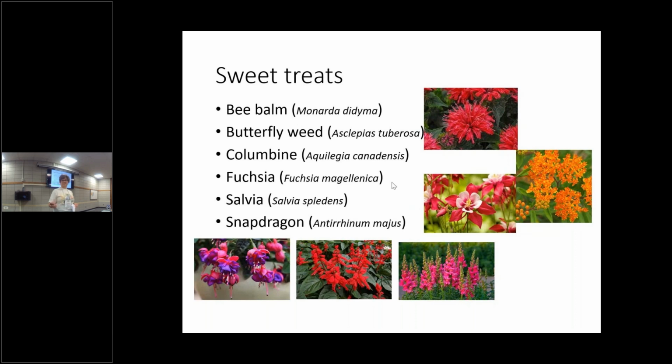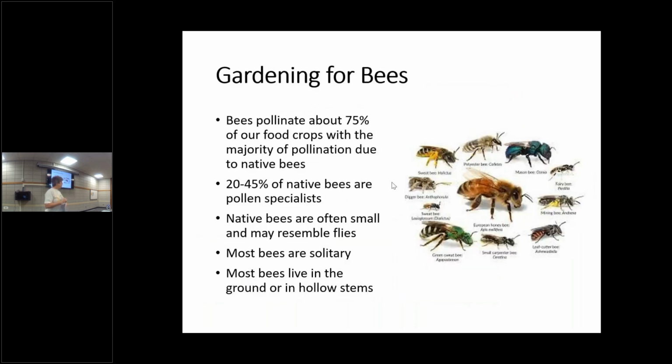Okay, that's birds. Bees. Some of you who got here early got a little folder with the picture of a lot of native bees on it and a pack of seeds that has native wildflowers.